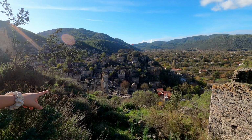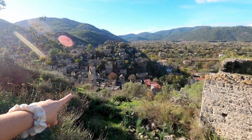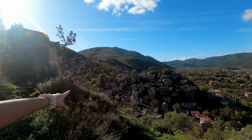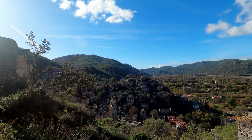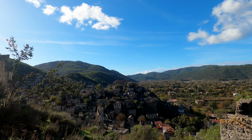I think that's the church. The round one, do you see? It's kind of pinkish. Doesn't it look like a dome on top? That one, probably that's the church. And that's the old fortress on top, with the flag, which now of course has the Turkish flag.